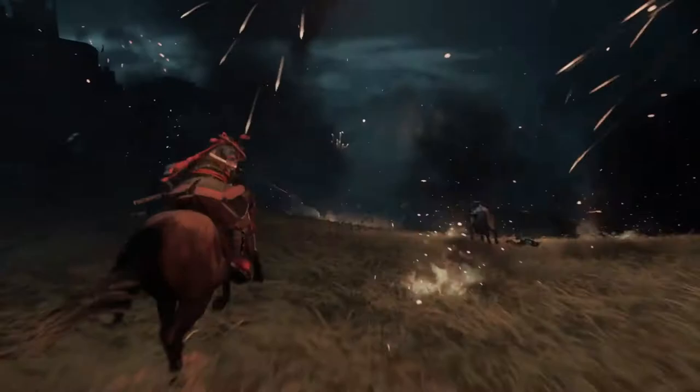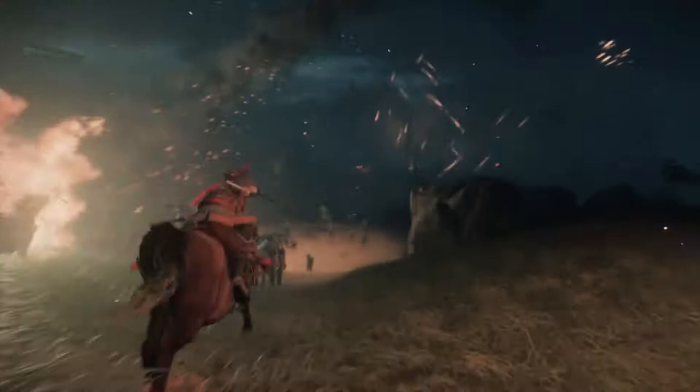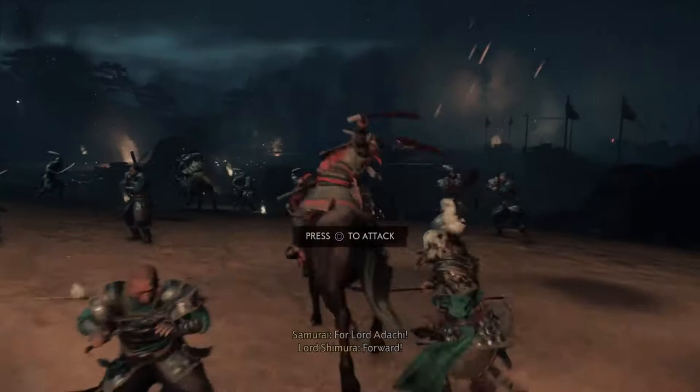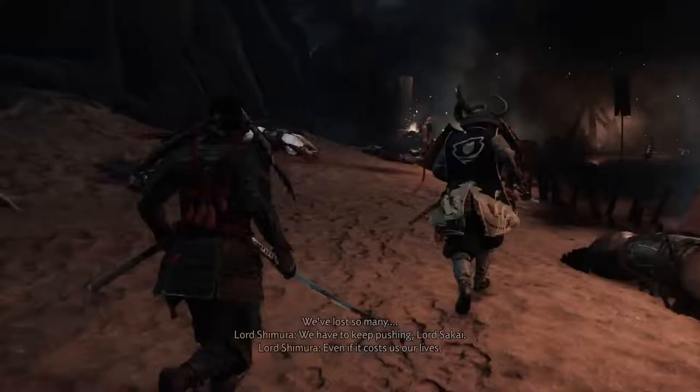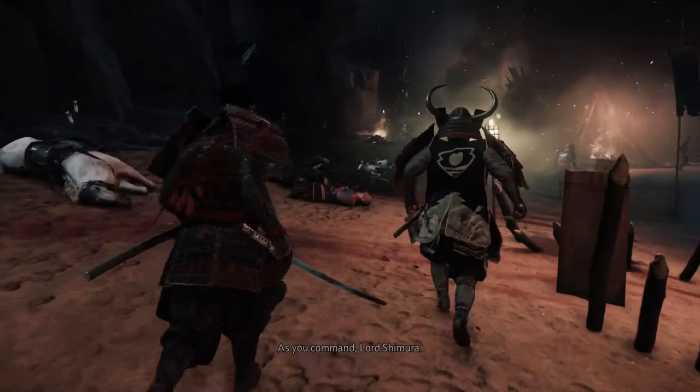This is Ghost of Tsushima, developed by Sucker Punch and published by Sony Interactive Entertainment. Ghost of Tsushima is an open-world action-adventure game. If you've played any of the recent Assassin's Creeds, Odyssey or Origins, you'll have a fair idea of how this game plays. You take on the role of Jin Sakai, who's a young samurai lord.